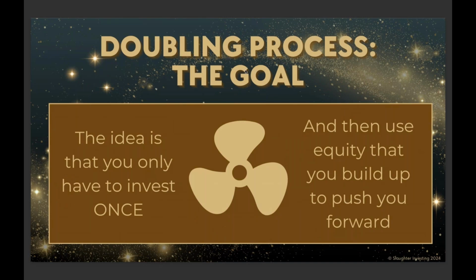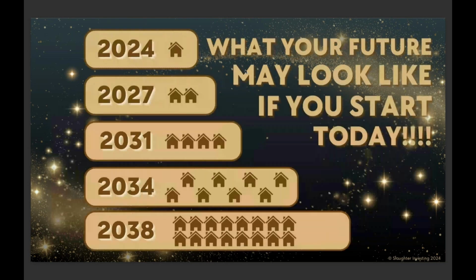Now, the doubling process. Our goal is that you only have to invest once, and then that equity keeps working for you to push you forward. You don't have to just invest once, but the model is designed that you have X amount of money, and that X amount has to take you as far as you can. So what can your future look like if you start now? You can start with 1, move to 2, move to 4, move to 8, move to 16, and this is the power of what we do.